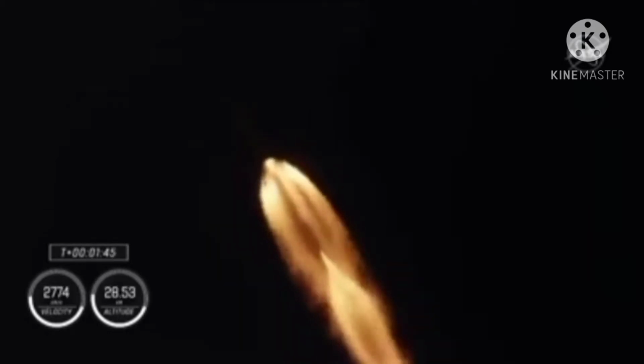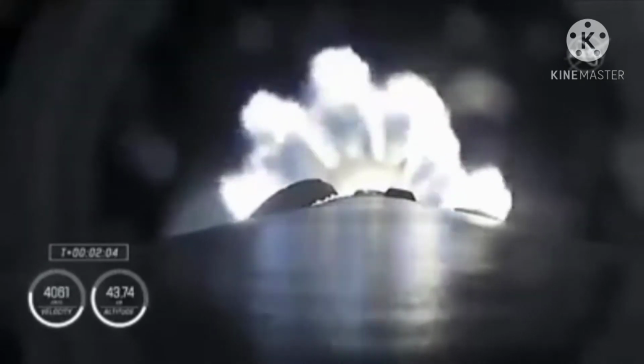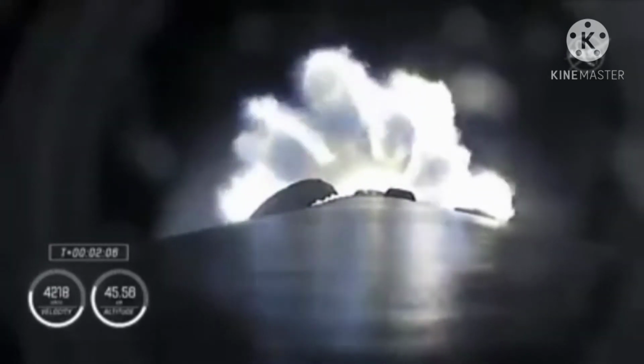T+1 minute and 40 seconds into flight. Dragon and Falcon 9 traveling 709 meters per second. That call that MVAC chill is underway, the Merlin vacuum engine. Now with the call out of MVAC de-chilling, similar to what we saw in the first stage Merlin engines, the second stage engine is being prepared for its ignition coming up in just over 30 seconds from now.